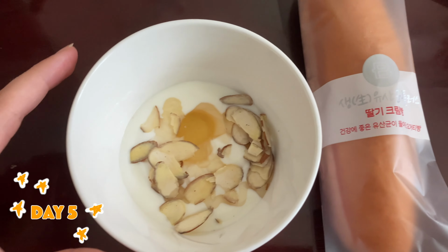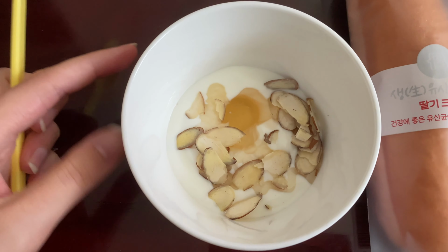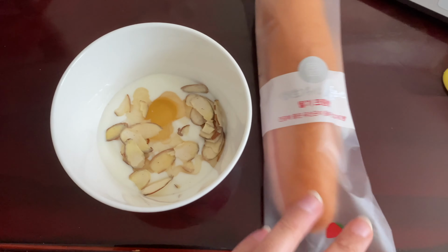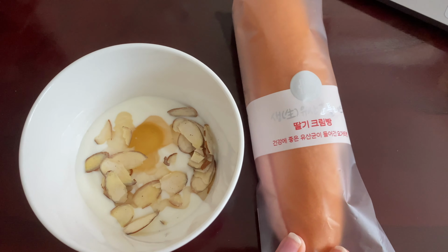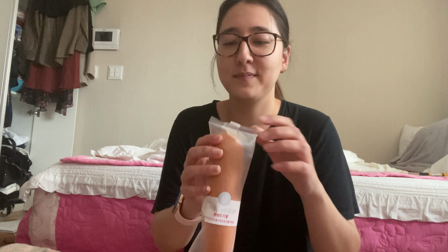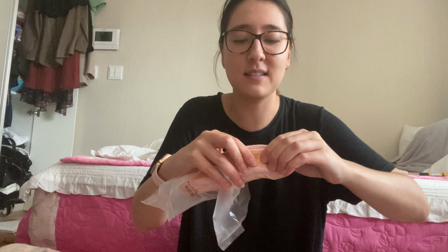This morning I am having yogurt that my emo made with honey and almonds, and a strawberry bread from Paris Baguette. Yogurt and Dalgi bang. Yum yum. Strawberry bang. It's a strawberry bread sandwich. It's pink.